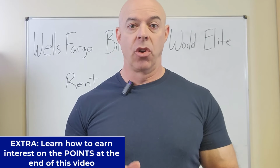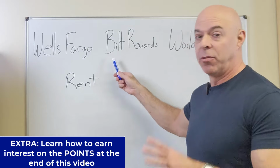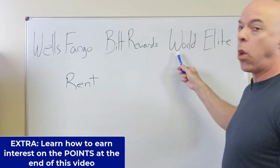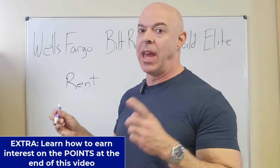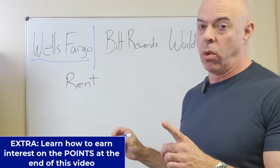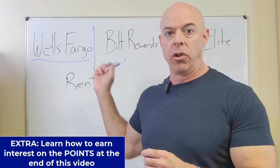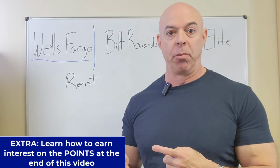Here's the name of this card. It's the Wells Fargo, this is my favorite card name, Bilt Rewards World Elite. Now, it's Wells Fargo because that's the bank that's issuing the card. Then you have the Bilt Rewards because there's a rewards program called Bilt Rewards. We'll talk about the card and the rewards in a moment. And they've partnered with Wells Fargo to be able to provide this benefit.